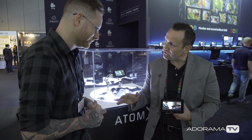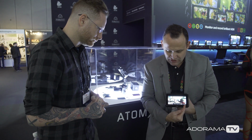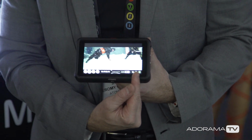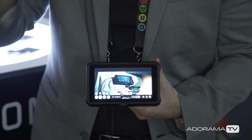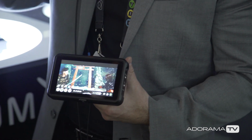It's really easy to get rid of all the overlays. This is in playback mode. And we give you all of the tools that you need, like waveform, time code, audio, battery status, all down the bottom so that the image can breathe above the top. And then if you want to bring in record mode, when you want to bring things up, you just tap the screen and more info comes up.